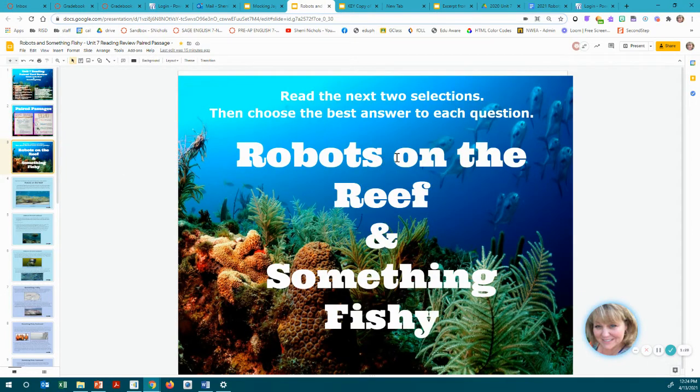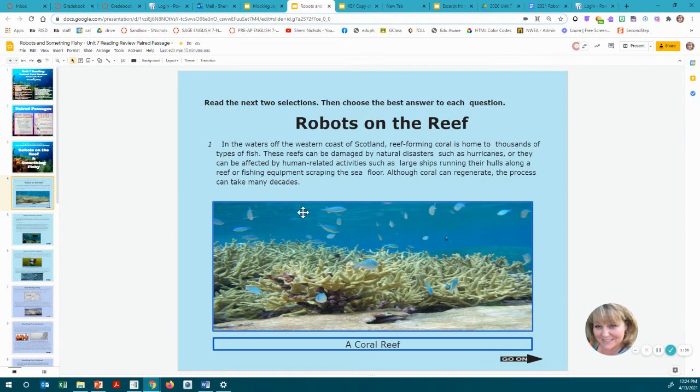Our two passages that you will read and then choose the best answer for each question are called Robots on the Reef and Something Fishy. Robots on the Reef is a story. It starts off with talking about in the waters off the western coast of Scotland. There's a reef-forming coral. It's home to thousands of types of fishes.